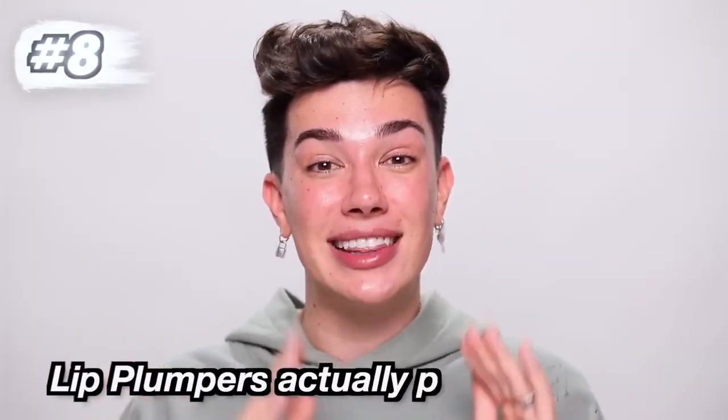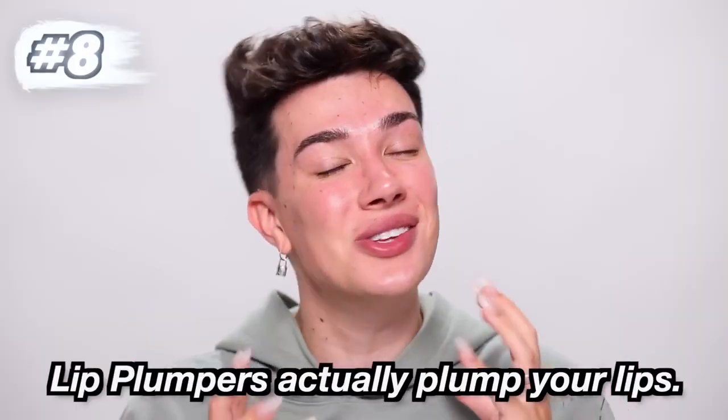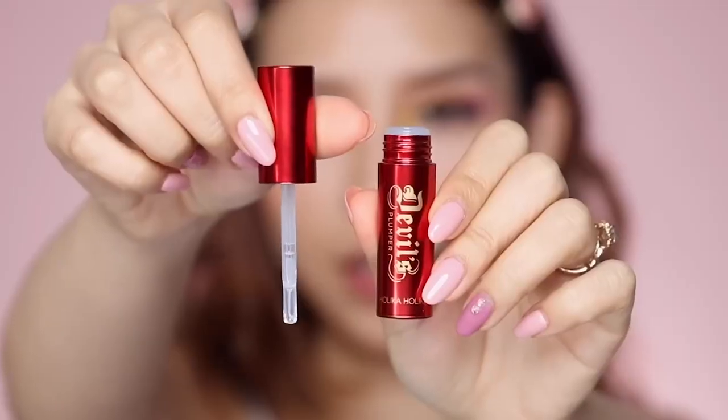The next makeup myth is that lip plumpers work. Unfortunately, you guys, they do not. It is pretty much a placebo effect, similar to when you eat spicy foods.